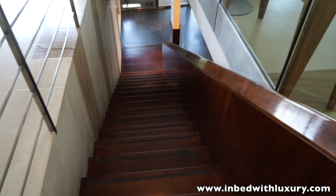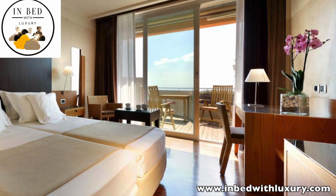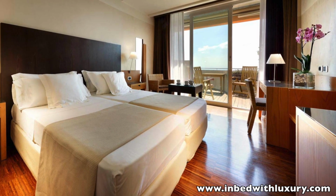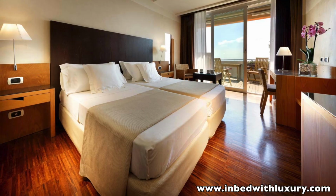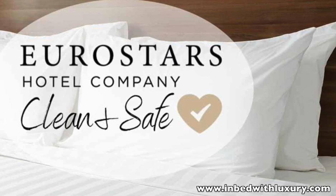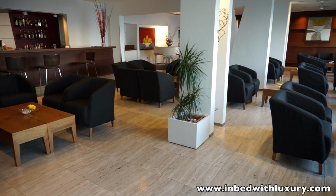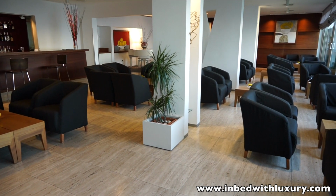But let's have a look at the rooms. The interior design of the rooms is stylish but in warm wooden colors. The suites have Nespresso machines and, what we like very much, there is a pillow selection and a 24 hours room service.